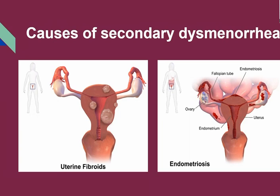Fibroids are another cause of secondary dysmenorrhea. The uterus is lined with smooth muscle cells. Sometimes these cells grow out of control and a mass called a fibroid or leiomyoma develops on the outside, inside, or in the wall of the uterus. Fibroids cause painful periods.